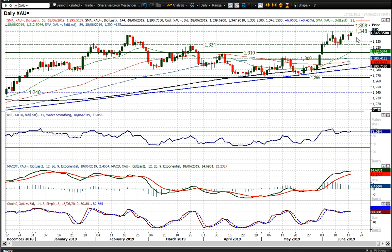Now, as we move into today, we're testing this 1348 level of resistance. This was the old high that we saw back in February and into June, which got broken out on Friday, but then failed the break. Now, if you see a closing breakout above 1348, I think that is a really important move. I think that is going to really help to drive the market higher.